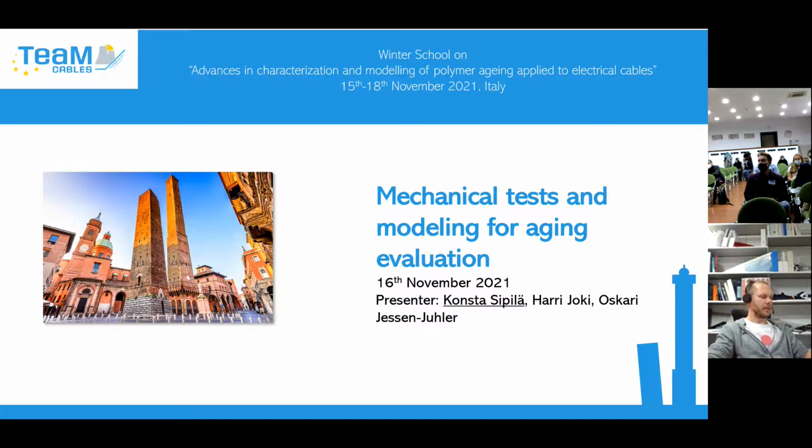You probably have seen that aging is closely related to chemistry, and then we have these different research methods that are used to detect aging. So this is a cross field of different technologies and sciences. This is a really interesting topic for me. And today, my presentation is about mechanical testing used in the aging evaluation of cables.